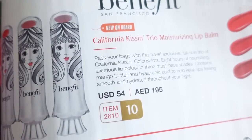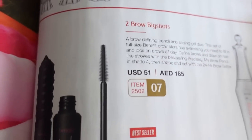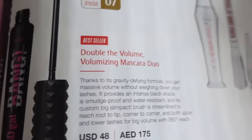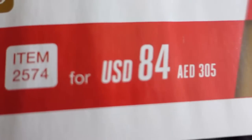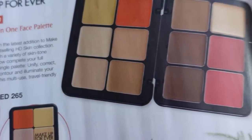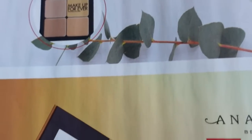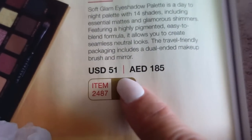Okay. Oh, and here we have Makeup Benefit. Classic. Ooh, moisturizing lip balm, 54 for the trio. Rousing. Here's another promo. If you buy both of these, you save an additional $15. And then more makeup. I actually really like these all-in-one palettes. Great for quick touch-ups. Soft glam eyeshadow palette. I mean, that's the price. That's the price at Ulta.